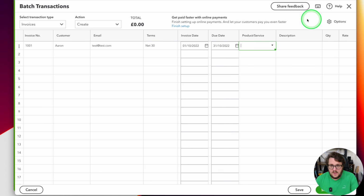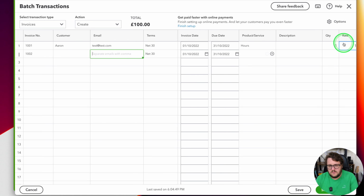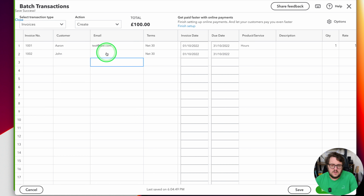I assume I don't have any on here, but let's put hours in there. I can do description, I can do rate, I can do amount, and then I go on to the next one. So in invoice 002, I can say John, and I can put a different email address in if I need to.